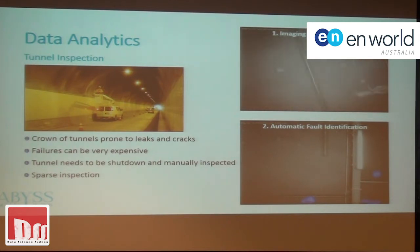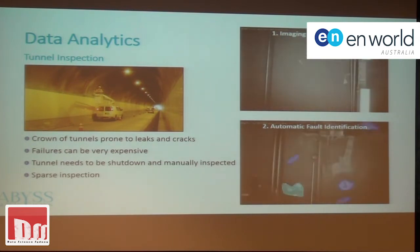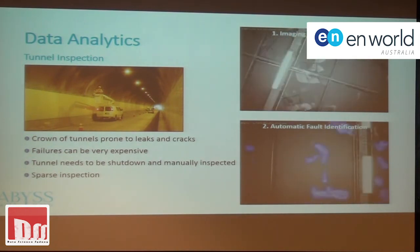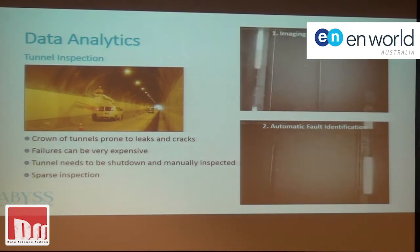And the data analytics, we know we captured thousands and thousands of images, but the data analytics was required here to be able to automatically detect and classify different types of faults that are happening on this asset. This was otherwise not a feasible task to be done manually.